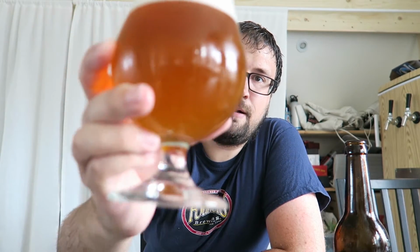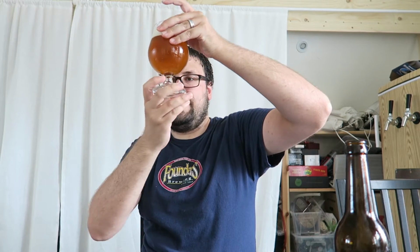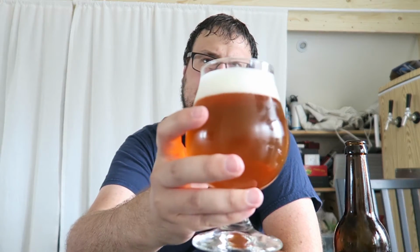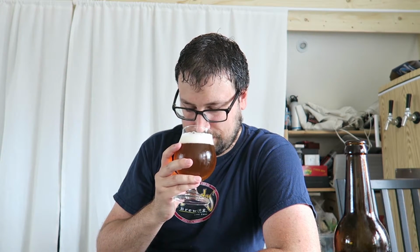It's actually pretty clear. It doesn't have any hop haze or anything. It's just a nice orangey IPA color. The hop aroma is kind of wafting up, and it's got a nice head. It looks like a pretty beer. It's a really pretty beer. Ooh, it smells nice.